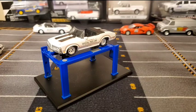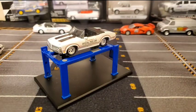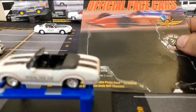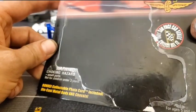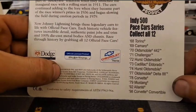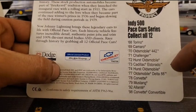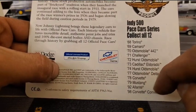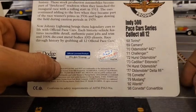Now, the 442 and the Hurst Olds have the same card, so I'm just going to cover the one, because we're not really missing anything by not going over the other one. Here we go. So this is part of our Johnny Lightning official pace cars series, Indy 500 official pace cars. It says collect all 12. On the back, we've got all 12. So we got a 68 Torino, 69 Camaro, the 70 442, we got that one. 71 Challenger, 72 Hurst Oldsmobile, got that one. 73 Eldorado, we got that one. 74 Hurst Oldsmobile, 77 Olds Delta 88, 78 Corvette, 79 Mustang, 92 Elante. I saw that one, but I wasn't super duper into it. And the 98 Corvette convertible. We have that one too.